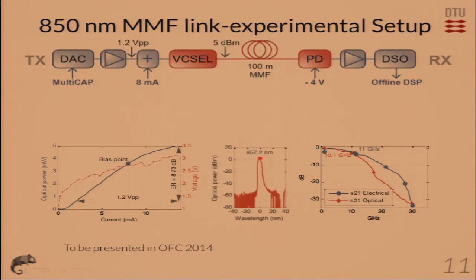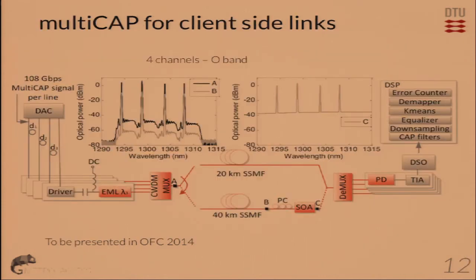Okay, so what about the same concept for 400 gigabits per second? So that's what we did next. We took the same concept, and we have in this case 4 EMLs. So we are talking now about slightly longer distances because it's targeted for the client side. We go back to the original O band. That's what you see here, 4 channels, and then we apply, in this case, 108 gigabits per second multiCAP. And we have 2 scenarios.